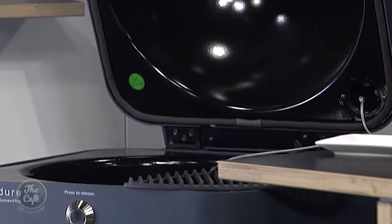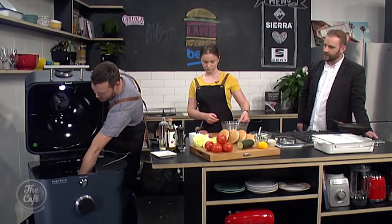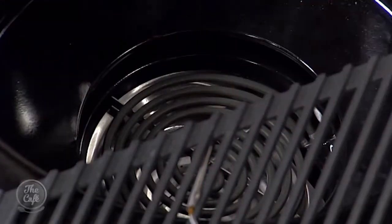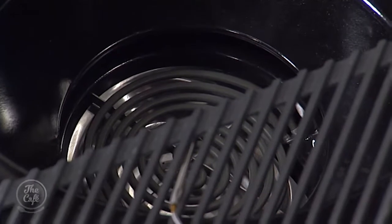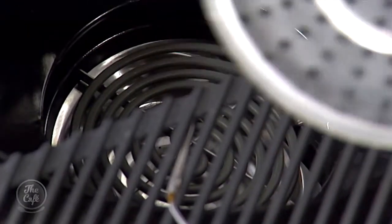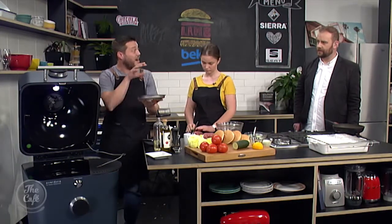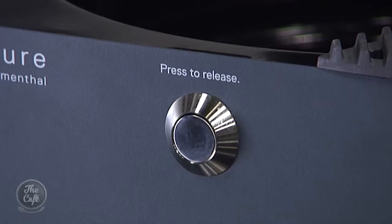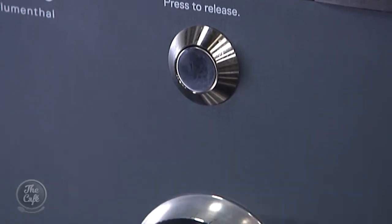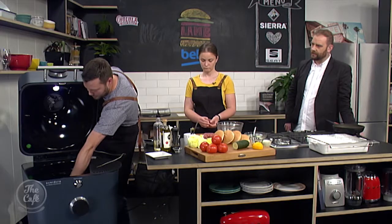Right, so this is the genius part of this barbecue. We've got a plug here, so you plug it in. It's got an electric ignition, and if you have a look under here, this coil warms up and heats the charcoal and gets it up to temperature super fast, probably in about 20, 25 minutes or so. That's how fast and easy it is. And you don't need a lot of charcoal as well. You just pop it in, and then start cooking.